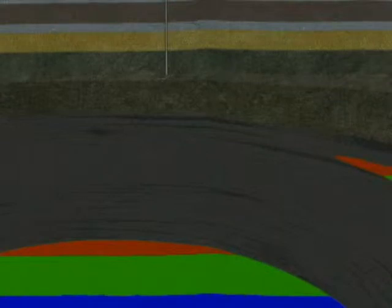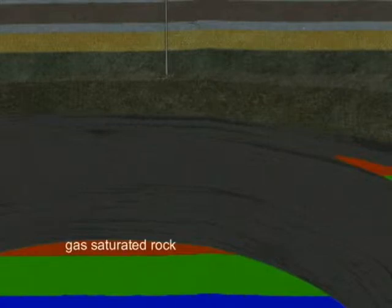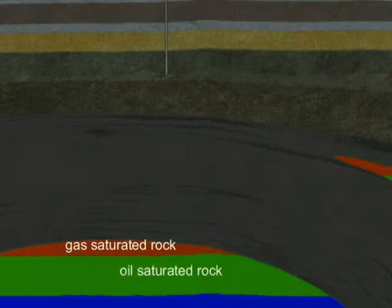In our illustration, we have colored the reservoir to represent the type of fluid it is holding. If natural gas is present, it occupies the highest part of the reservoir since it is the lightest. Under the natural gas is oil, and under the oil is water.